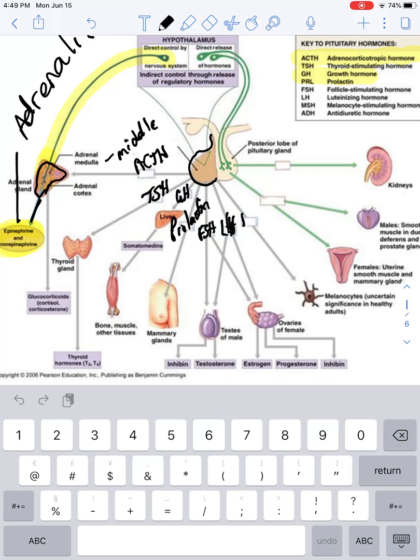We also have melanocyte stimulating hormone, and that deals with pigmentation, melanin in the skin. Okay. And ADH, antidiuretic hormone. I'm going to flip over right here.